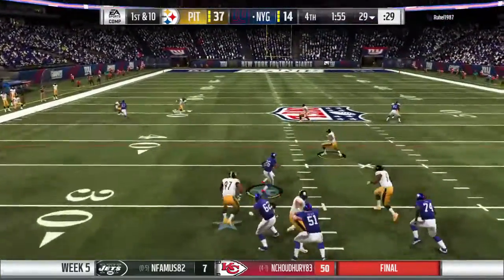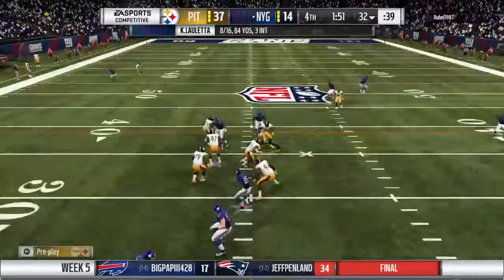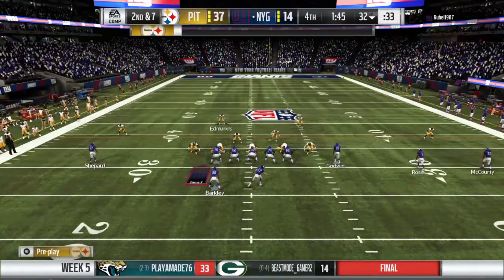Gauntlet on 1st down. He dumps it off to Barkley, and he's able to get out to the 32, brought down there. It'll be a 3-yard gain, and that'll make it a 2nd down. Now they got to get to the line quickly.